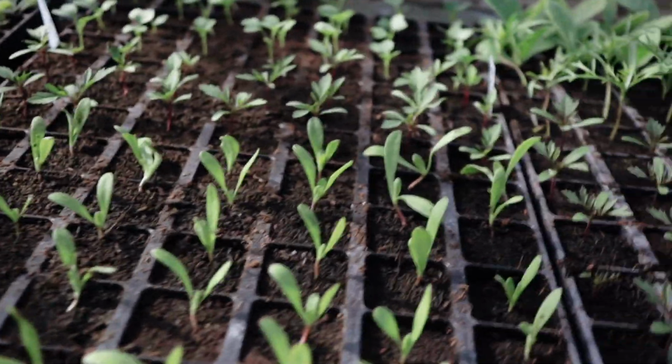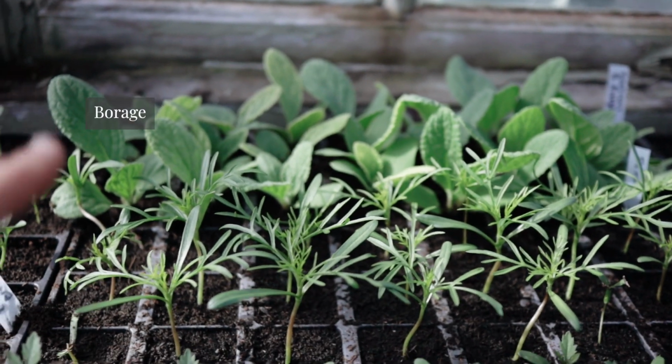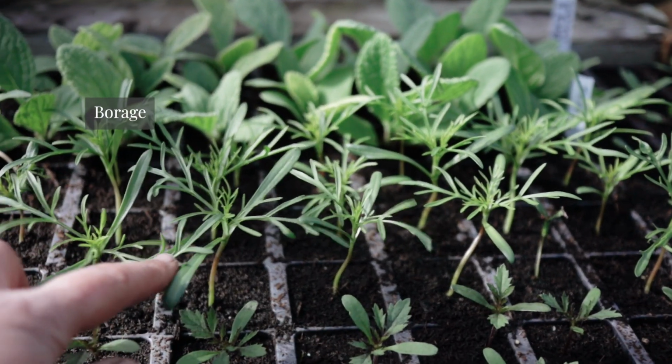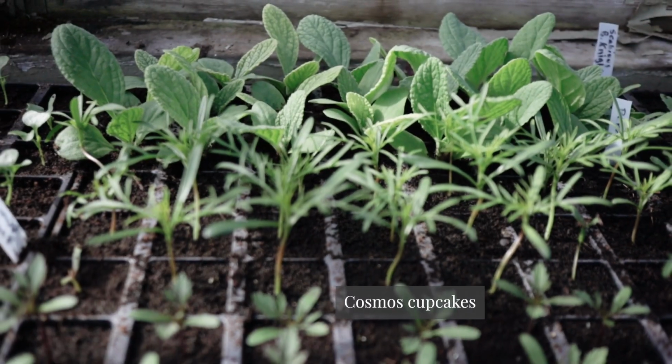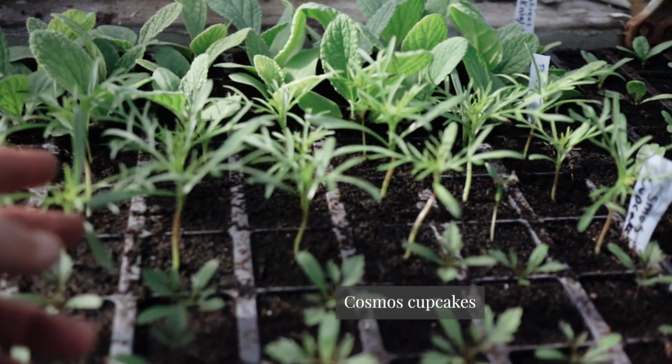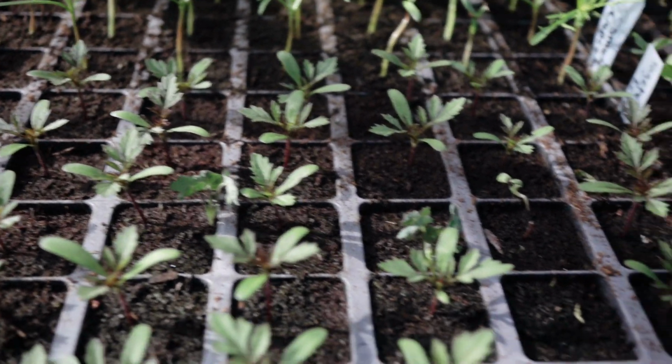This is calendula playtime mix, which is a really pretty one. Some borage for the bees. These are cosmos cupcakes, which will go into that border under the espaliers. It's just a beautiful, beautiful cosmos. Some more tagetes.